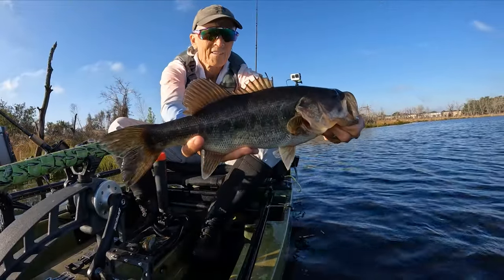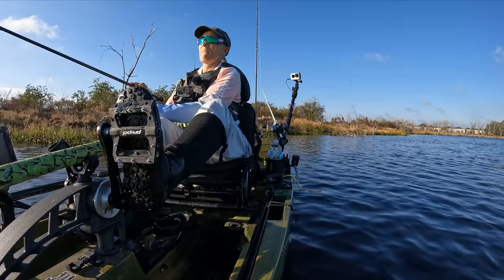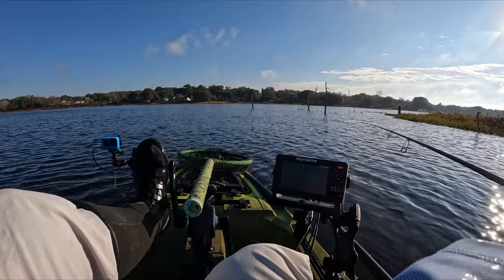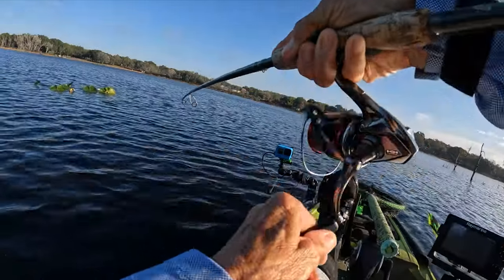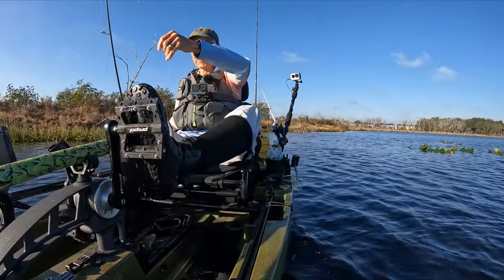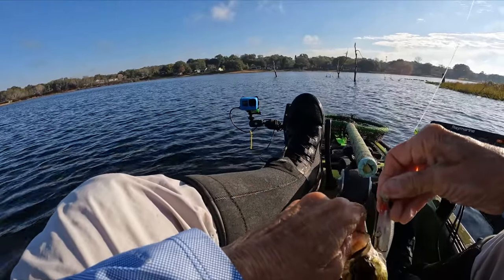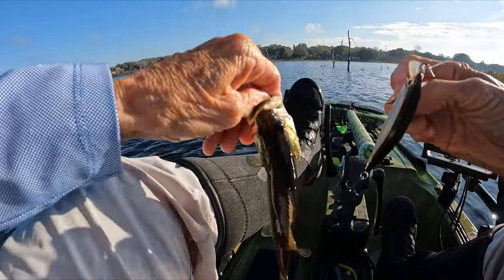Come here, fish. Here he goes. Oh man, I just had a hit. There it is. He came back. It's a little one. Little dude. Oh my word, guys, look. Dang, that's pretty close to, you know what, my PBW. Oh wow, little fish. Wow.